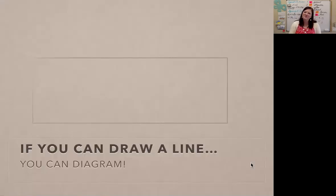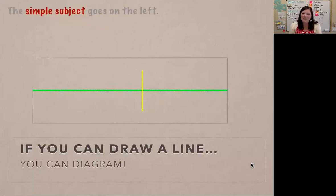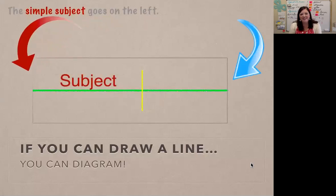Remember, diagramming always starts with a straight line. If you can draw a line, you're on your way to diagramming. We always start with a straight line. Then we take that straight line and cut it in half. The simple subject goes on the left, and the simple verb goes on the right.